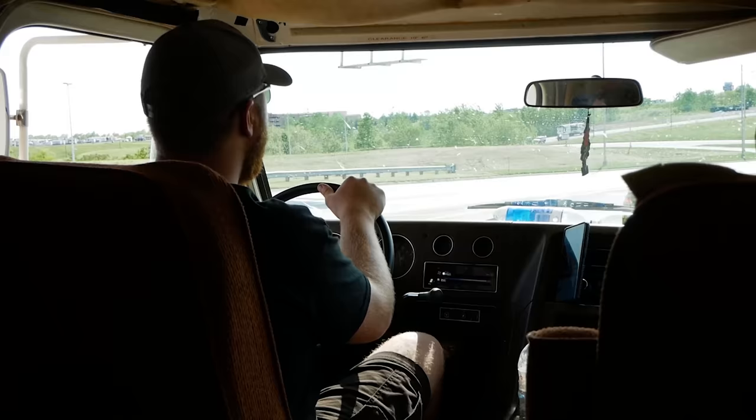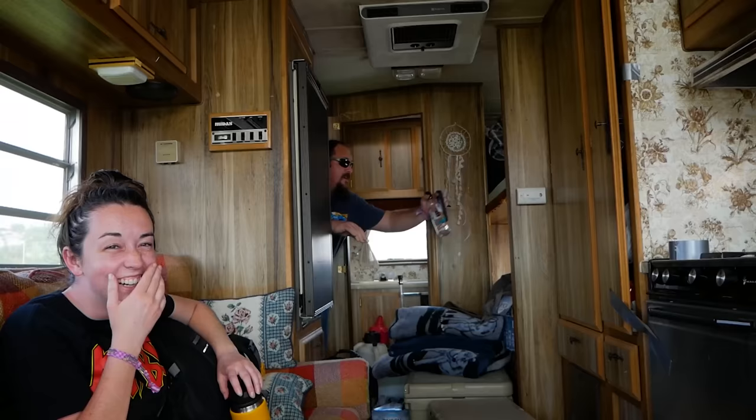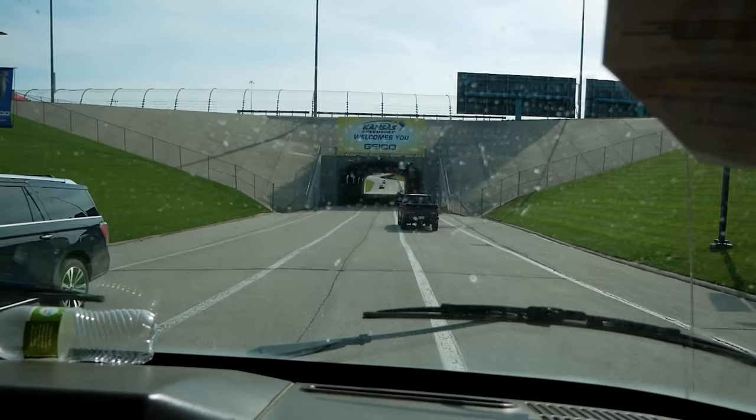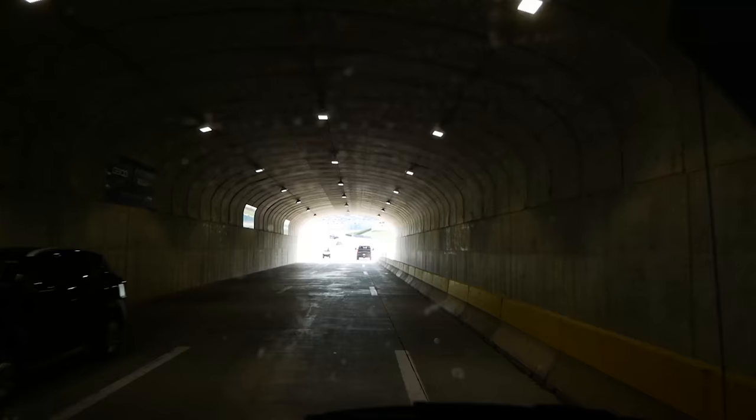Once we got the camper through check-in and security, we were finally able to meet up with the last person of our team. The final member of our party has arrived! Ladies and gentlemen, the Brian McTaggart himself. What do you say we go in and find ourselves a camping site? Yes, let's do it. Kansas Speedway, here we go. Oh, this is gonna be so much fun again. This is just fans, fans from all sides.